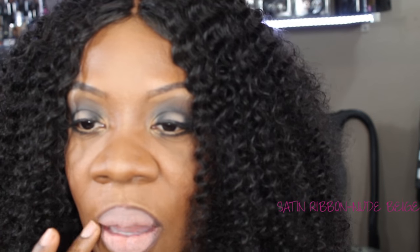I don't even know if lip liner can help this. It does separate a lot when I'm putting it on. That's a detection that maybe that color is just not what you need to be putting on your lips. This is 07 Satin Ribbon.